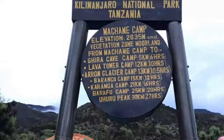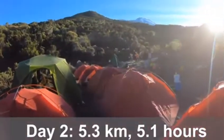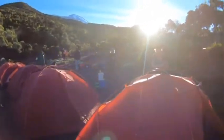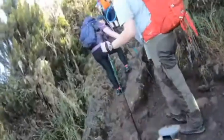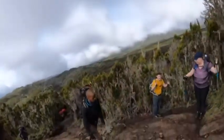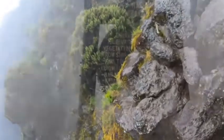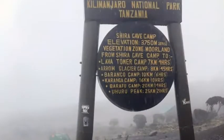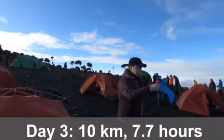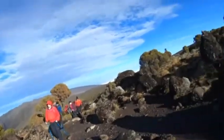So we have there some national park, Tanzania. So they have places where you can camp, right? That is day 2, and they have been walking 5.3 kilometers. Just 5 kilometers. Recuerden que el monte de alto es de 5,830. Entonces ellos llevan apenas 5 kilómetros en el día 1, right? So here, day number 3, 10 kilometers, 7 hours. So 10 kilometers in 3 days, right?